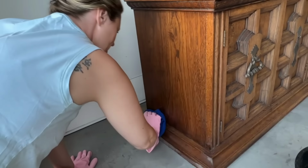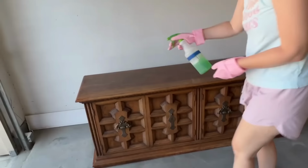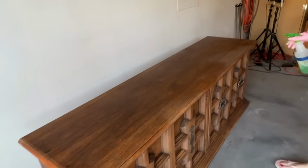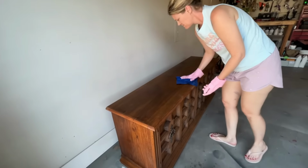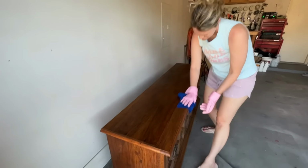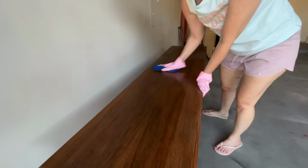I scrub all of my pieces down with Simple Green. It is a really good degreaser that gets off any dirt, grease, grime, and furniture polish that has built up over the years. And it just makes sure that I start off with a clean surface before I move on to my next steps.